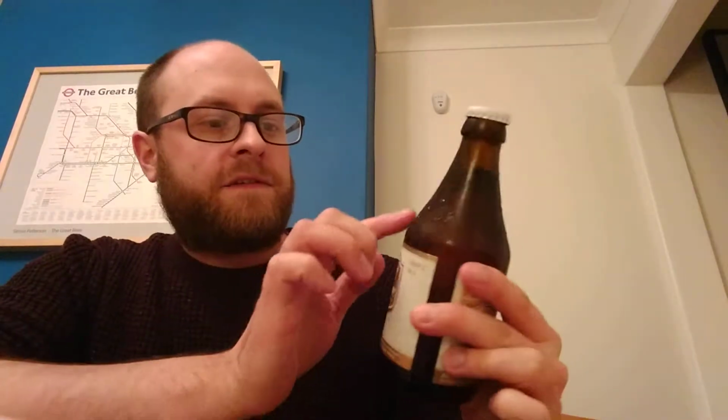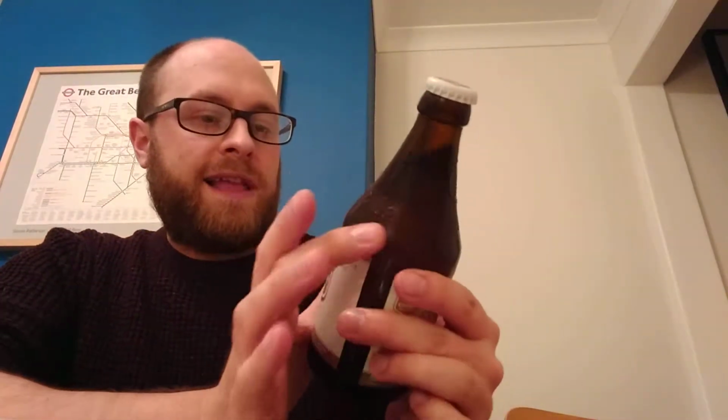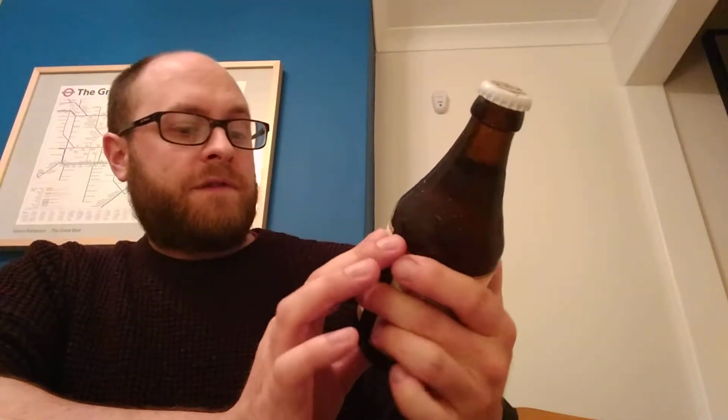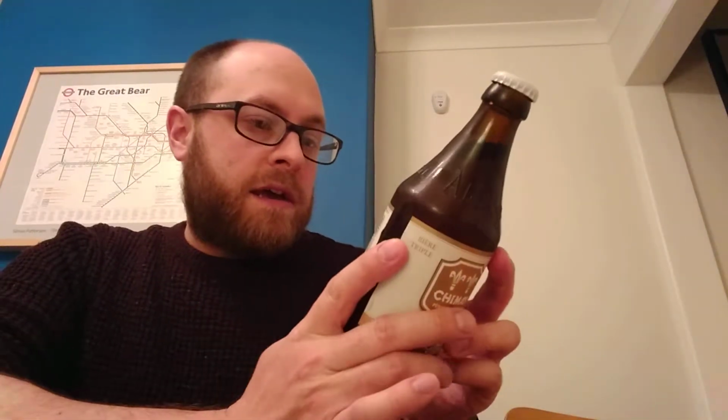So it's a Trappist beer. It says authentic Trappist product here. Looks these sort of stubby glasses, very nice. It's got the details of the abbey embossed into the glass. So triple ale, I don't really know what a triple ale is. I guess it means it's triple fermented or something like that.